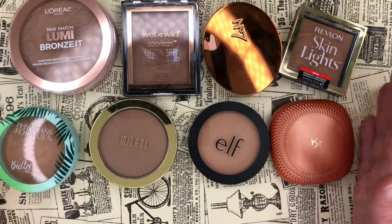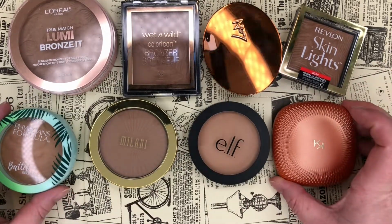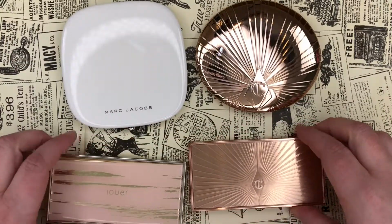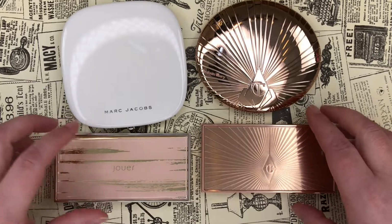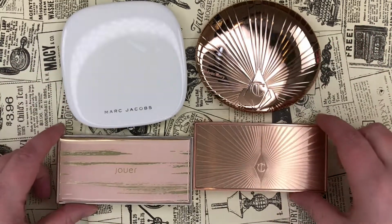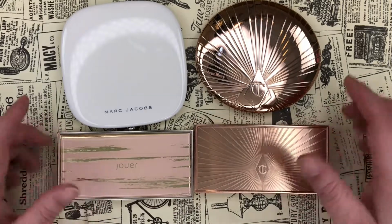So those are my 8 affordable bronzers, and I'm keeping them all. Before we get into the less affordable single bronzers, I'm going to go into these 2 big ones and these 2 little palettes, I guess.